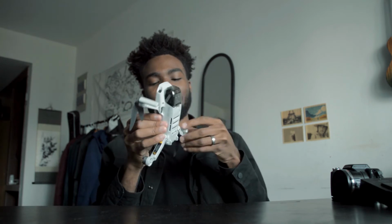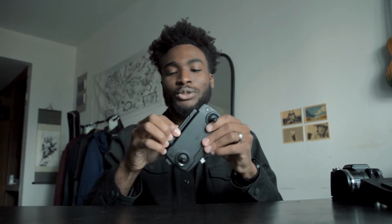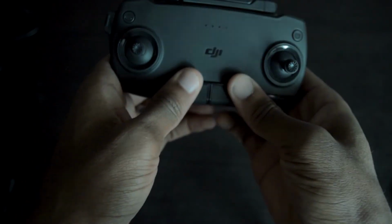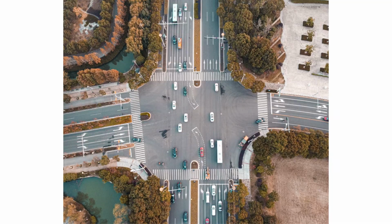It can actually fit into your pocket or your jacket. I'm just going to try that real quick. It's small enough that I guess it can fit into the jacket. Look at that. So yeah, you wouldn't even know I have a drone in there. And then there's the controller, so I can just fly and get some different perspectives of shots, and it's also a great tool for photography. Stay tuned for the videos coming up soon.